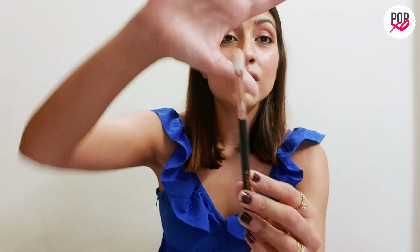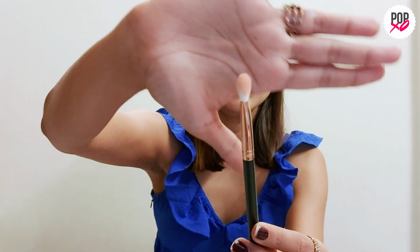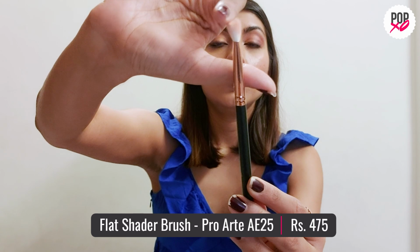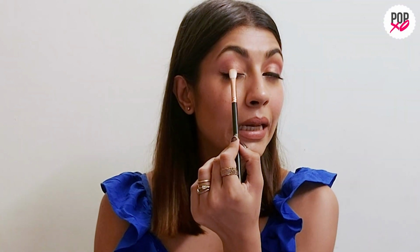Now the third brush is slightly flat. Now this is my application brush. This is slightly flat, if you see, but it's also a little poofy. This is an AE25 from Arte. So this is my application brush when I want to pack on product, especially on the lid here.